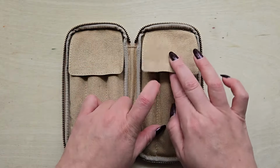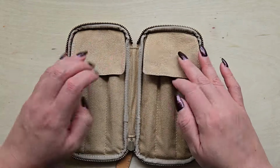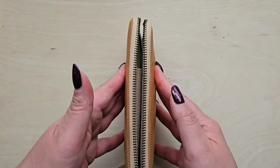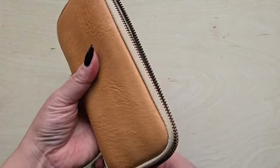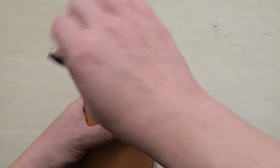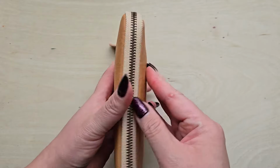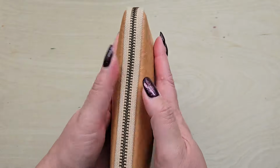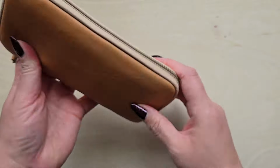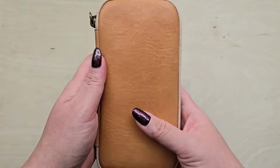What I love the most is that there are these little flaps that cover the tops of the pens so that you don't risk any scratching or bumping. There's also enough give within the case that the pens aren't rubbing right up against each other. There's still plenty of room so that it doesn't get damaged that way. You've got your YKK zipper, of course, strong, tight, works really well.